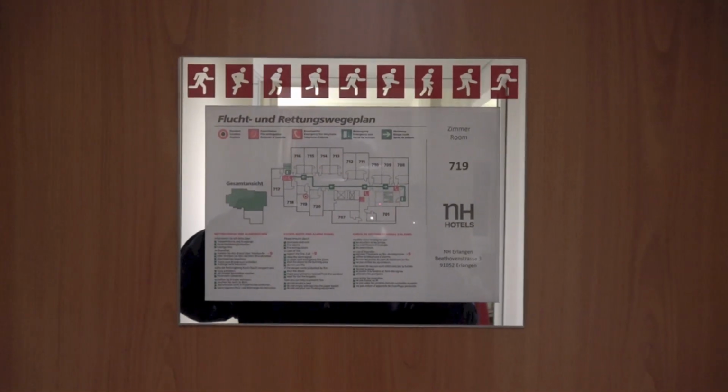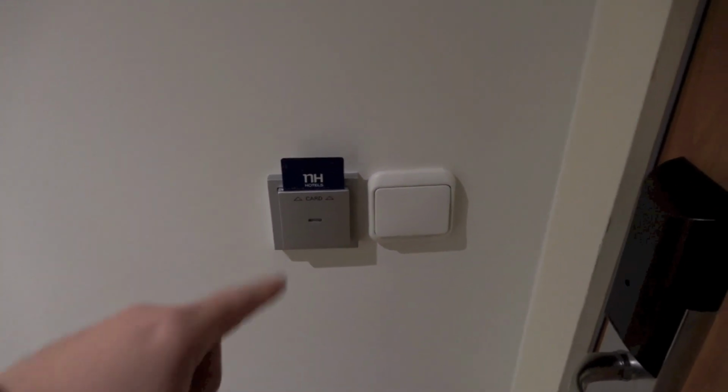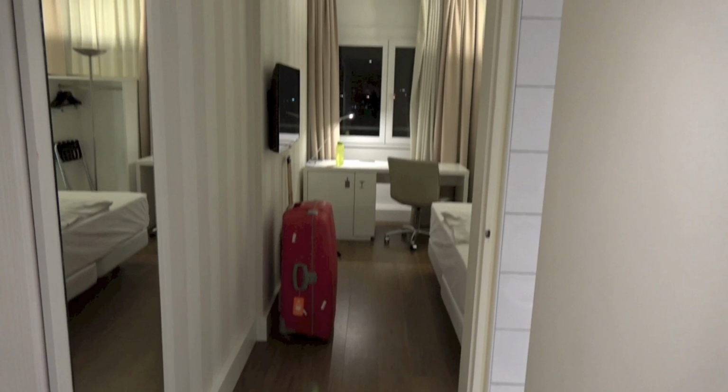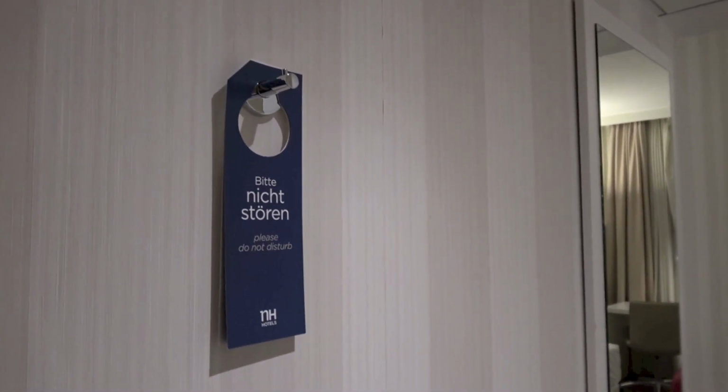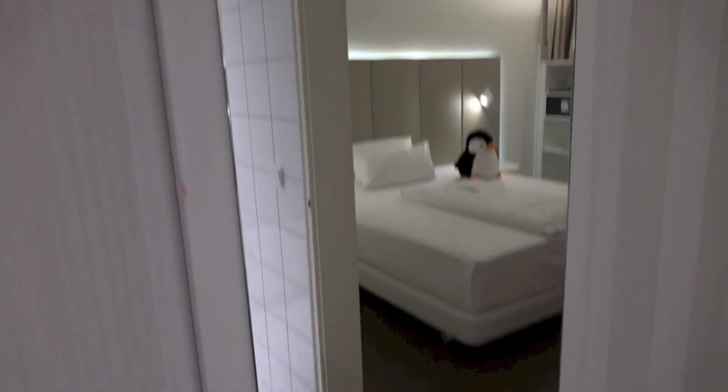Floor plan. To the right as you enter the room is a light switch together with the slot to insert the key card for the room's power. And that is the view that you get as you enter the room. A hook right there. Large mirror.